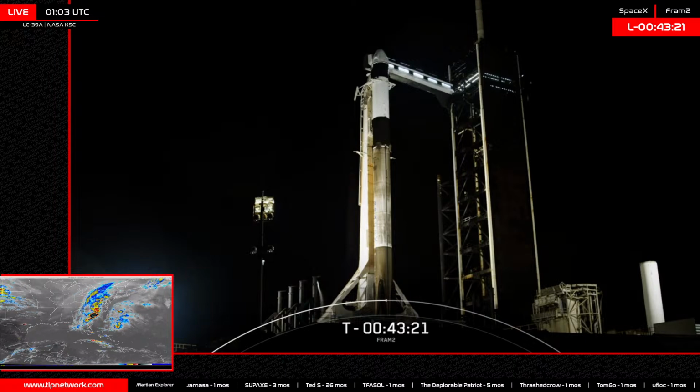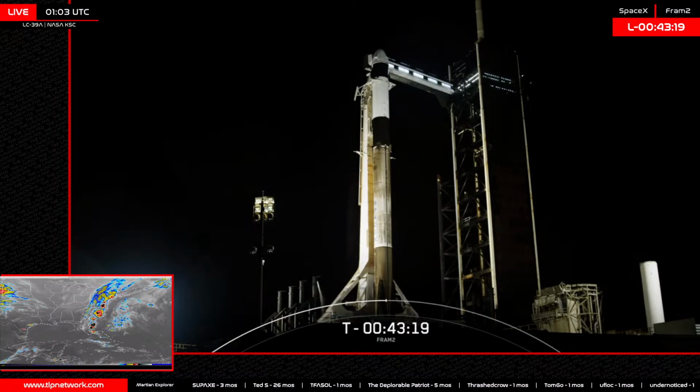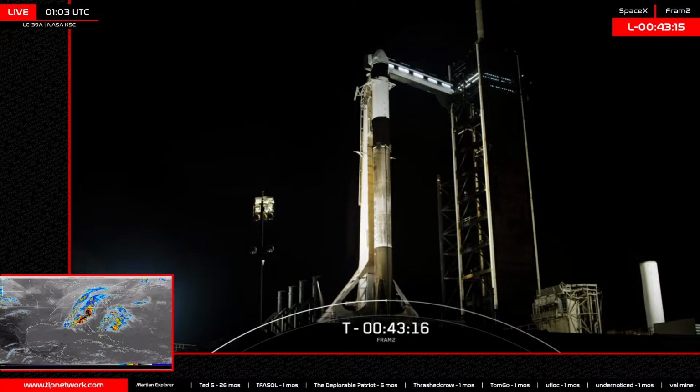Launch control. At this time, you may proceed with arming the crew arm for movement. Proceeding on crew arm at this time.